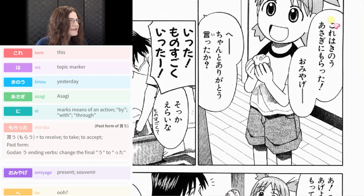So she explains, これは昨日アサギにもらったお土産. So, kore is this, the thing that's close to you that she's holding. And then wa makes that the topic. As for this, kinou, yesterday. Asagi is the neighbor's name who gave it to her. And then ni is from. And then moratta is the past form of morau, which is to receive or to accept. So I received it from Asagi. This is the past form. Morau, there would be an u here. But that u gets swapped out to this tanuki and ta for its past. That happened yesterday. Then omiyage is a present, a gift, or a souvenir, specifically because Asagi just came back from vacation.